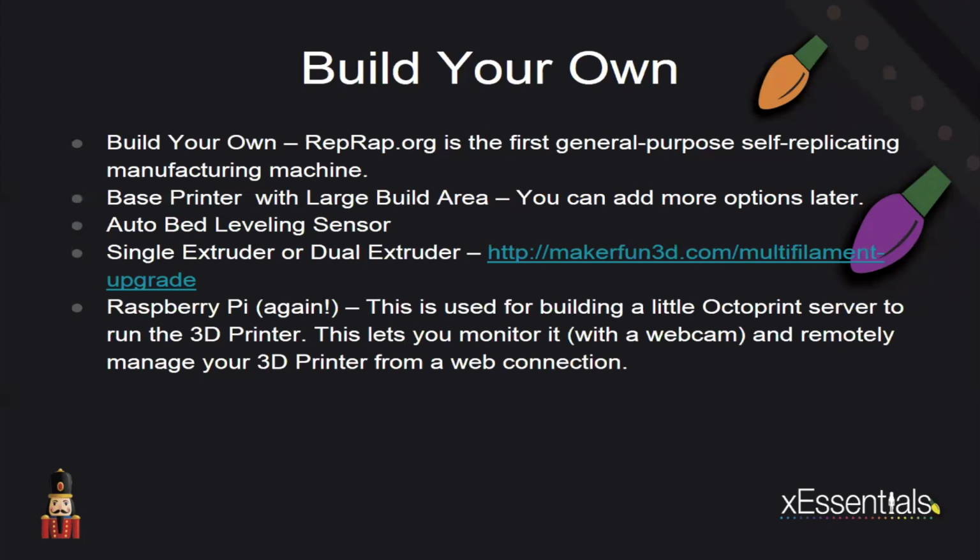Just understand that when you're printing with two extruders, you have to keep them both hot at one time. So one of them is going to be printing on the item, the other one's going to be printing over off to the side to keep the filament flowing and not clogging, but you're going to waste a whole lot of filament that way.